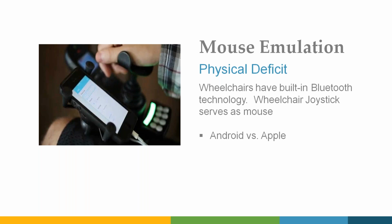In the past, you had to pay for a separate module to pair your device to your power wheelchair via Bluetooth, but now these power chairs are all having Bluetooth built in, and it's nice that our residents don't have to come up with the money to pay for that. It's just part of the deal with the chair.